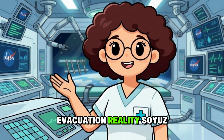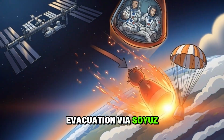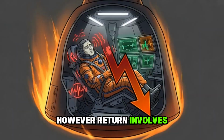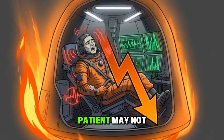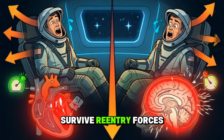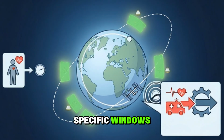Evacuation reality, Soyuz return. Any life-threatening ISS emergency requires evacuation via Soyuz, capable of returning crew to Earth in 3.5 hours. However, return involves 4 to 5 G deceleration forces a critically ill patient may not tolerate. Myocardial infarction or intracranial hemorrhage patients might not survive re-entry forces. Timing depends on orbital mechanics, fastest return at specific windows.